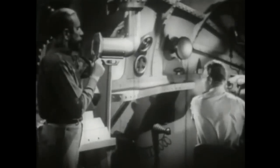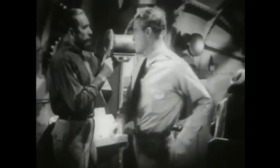Sensors are picking up a highly unusual life form. What are the coordinates, Foster? Well, Captain, according to the data, it's located right outside the ship. Outside the ship? I better take a look myself. Here, take the controls. Yes, sir. Take a look.